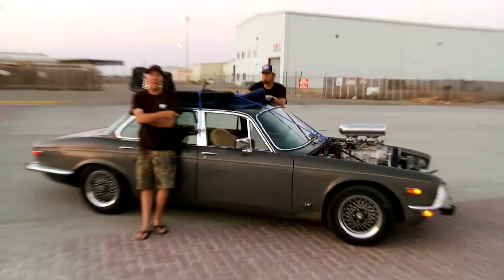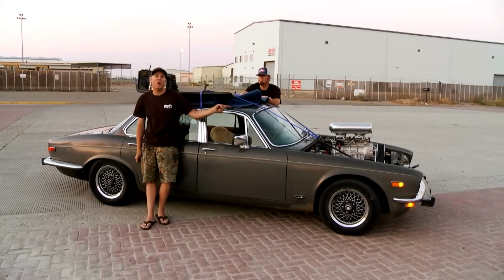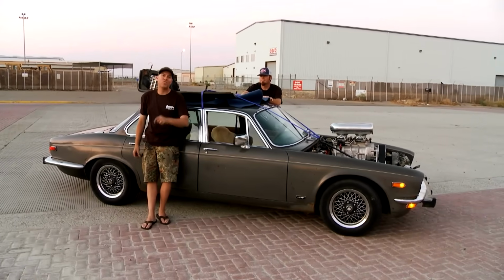We just bought this Jaguar for $1,000, installed that blower in a parking lot, went drag racing, and cruised it home. What did you do today?